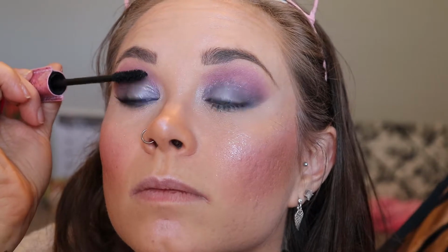I just hit my eyeshadow. Leave it to me. I swear, I do it every single time I do mascara. I hit my eyeshadow or my under eye area. I can't help it. I get too excited and then I just hit everything. Who else does that every single time? Like, come on.